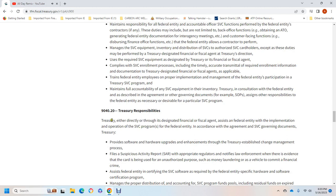All right, 90-40-20, Treasury responsibilities. Treasury is responsible, either directly or through the designated financial agent, for the implementation and operation of the stored value card program, in accordance with the agreement and the stored value card governing document. Treasury provides all hardware upgrades, enhancements, and change management processes, files suspicious activity reports with appropriate regulators, and notifies law enforcement where there is evidence of the card being used for unauthorized purposes, money laundering, or other financial crime. Treasury also certifies the stored value card hardware and software with the federal entity.